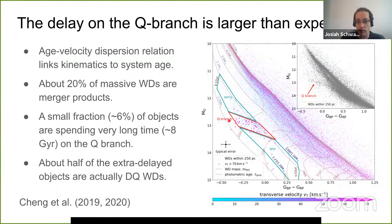And when you look on the Q branch, there's also a set of objects that have very high transverse velocities, which are indicated here, again, in this HR diagram by color, and they're colored this strong magenta. And there's actually indication that this delay is extremely long, not just the delay from merging, but that there's some additional delay that's maybe 8 gigayears or so, where objects are cooling, but then they just sit on this branch for a very long time. And many of the objects sitting on this are these unusual DQ white dwarfs.